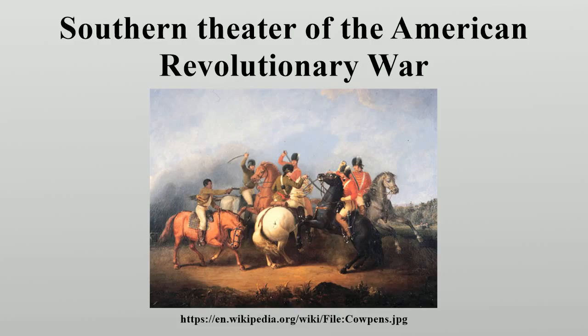The British Southern strategy commenced in late 1778 with the capture of Savannah, Georgia, which was followed in 1780 by operations in South Carolina that included the defeat of 2 Continental armies at Charleston and Camden.